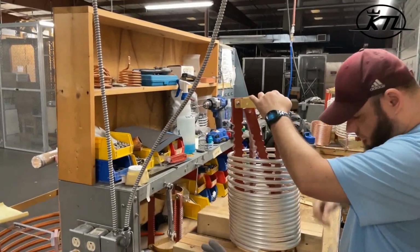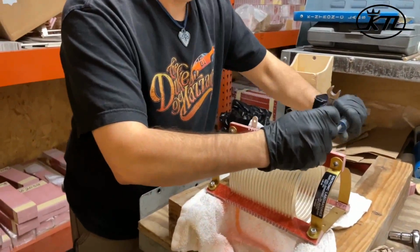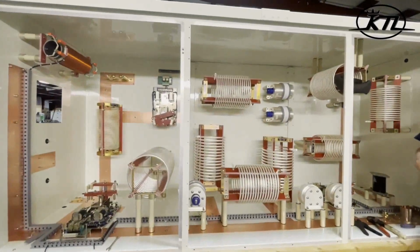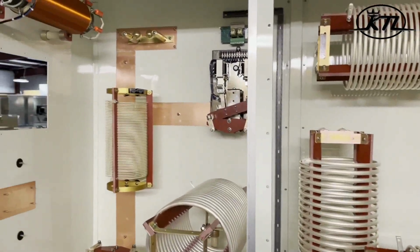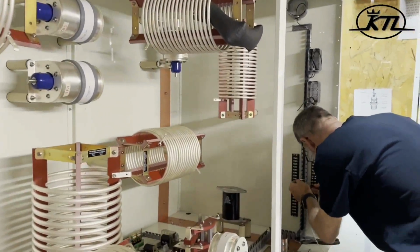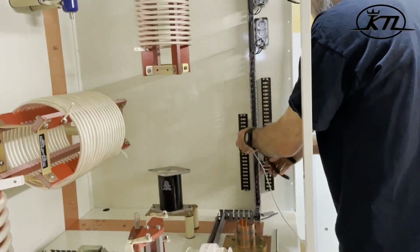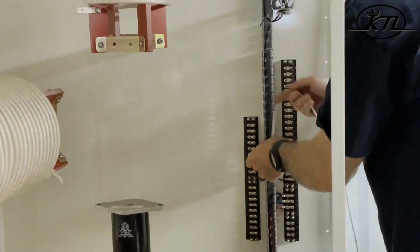Our fixed and variable inductors are made in-house and silver-plated for long-term, reliable performance. The passive components are assembled inside the cabinet according to the schematic generated by engineering and drafting. Each layout is unique and intentionally designed to reduce cross-coupling of components and to simplify future maintenance.